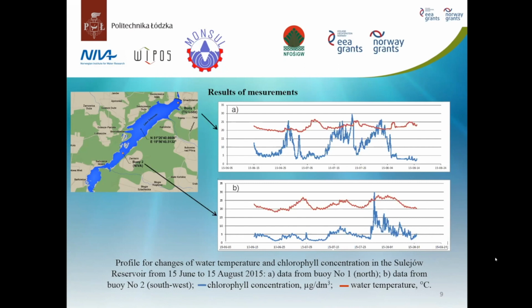I would like to show you the results from 2015. It was the year when we started our monitoring, and you can see the blue line is the concentration of chlorophyll A, and the red line is water temperature. We started our monitoring season in June and ended in September, but you may see only a part of it. The temperature in the Soleil Reservoir was quite high, above 20 degrees Celsius in both localizations. And the concentration of chlorophyll A was also higher than the value for the first purity class, because this value is 10 micrograms per liter. Usually, especially near the dam, the concentration of chlorophyll A was much higher. So that was the first part of our monitoring.